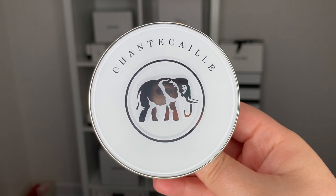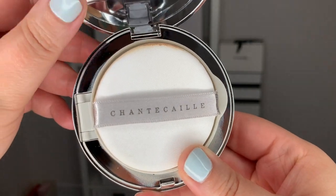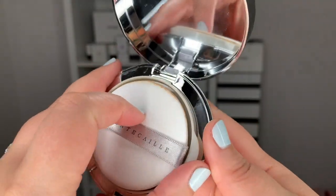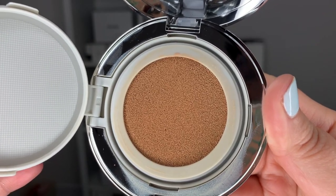This is the Chantecaille Future Skin Cushion Foundation in the shade Nude. This is a very beautiful and very natural, soft, luminous foundation. It gives me just the right amount of coverage and just the right amount of glow. It's really natural, but offers a good amount of coverage. It definitely covers more than the original Future Skin from Chantecaille.